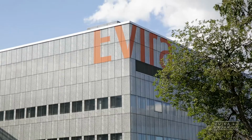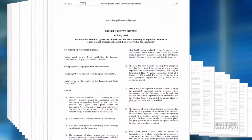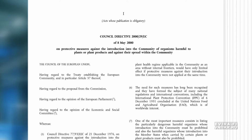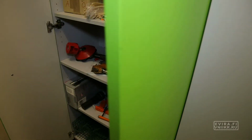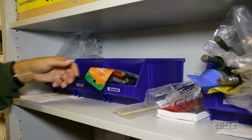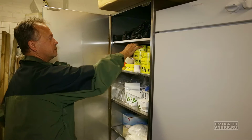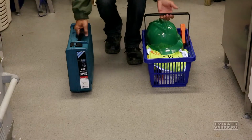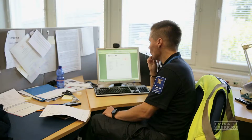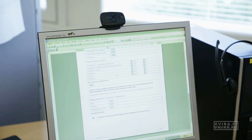Inspection of wood packaging materials falls within the scope of Evira inspectors. Inspections are conducted pursuant to Council Directive 2000/29/EC and Finnish legislation. Inspection plans for wood packaging materials are adopted annually. Wood packaging coming from countries where the pinewood nematode, Asian longhorned beetle, and citrus longhorned beetle occur is subject to more rigorous inspection. The Customs Service makes data on all commodities coming from the countries where these pests occur available to Evira.